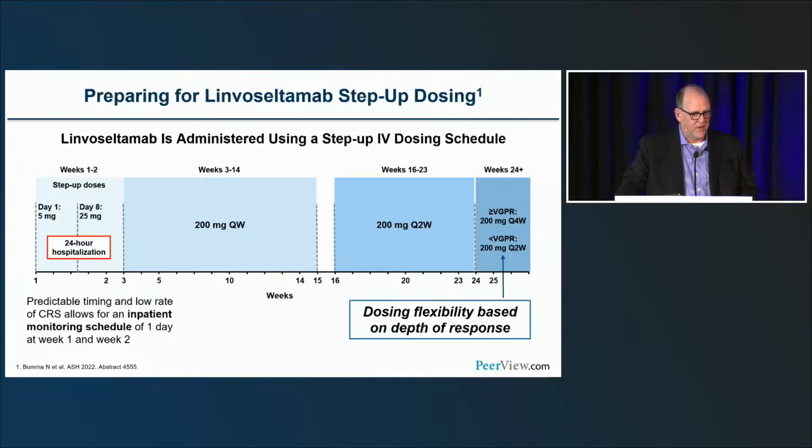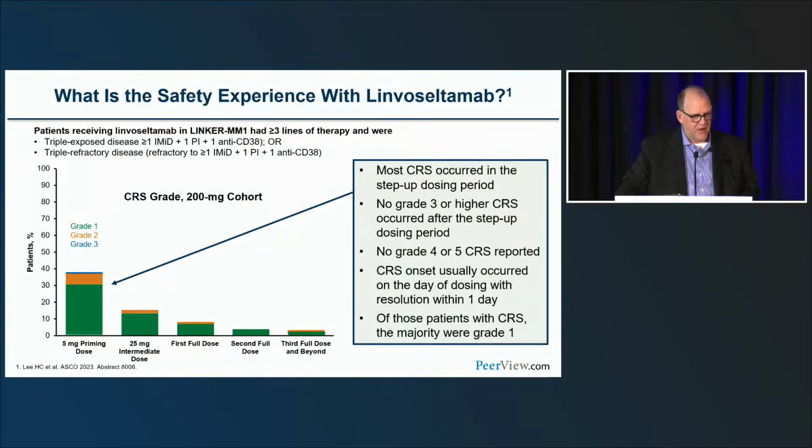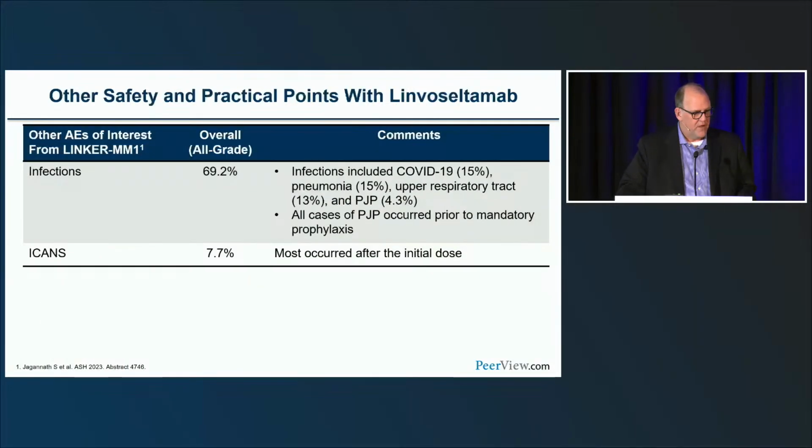So this is the step-up dosing. In the interest of time, I'm going to go fairly quickly, but there's 24-hour hospitalization early, and then moving on into standard dosing weekly and then every 2 weeks based on tolerability and depth of response. Safety: CRS is present as a class effect of these drugs. Triple-refractory disease is here, and the priming dose is where you see the most action, but subsequently other things tend to reduce in frequency and severity. Infections and ICANS are both listed here. Similarly, early adverse events are common, but subsequent doses tend to be less problematic.